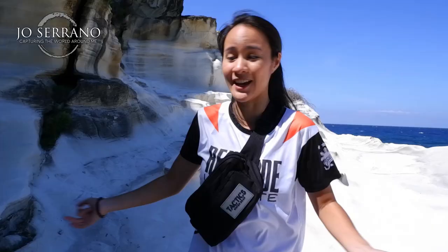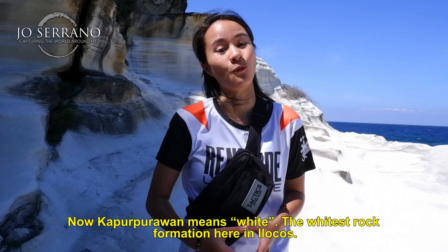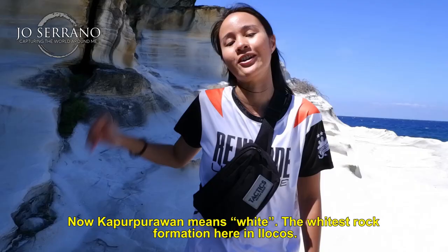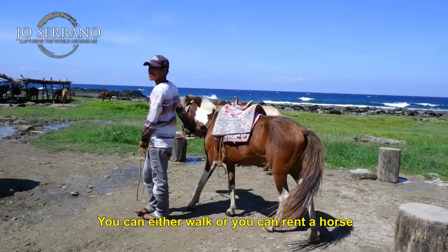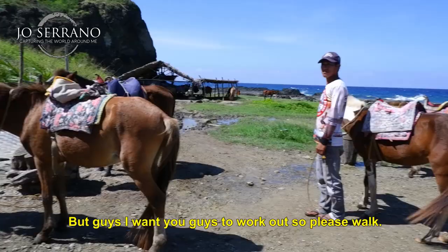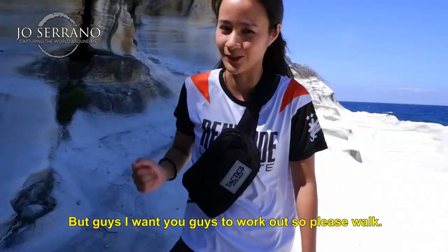Now, Kapupurawan means white. The whitest rock formation here in Ilocos. And there are two ways for you to explore the area. You can either walk or you can rent a horse. But guys, I want you guys to work out, so please walk.